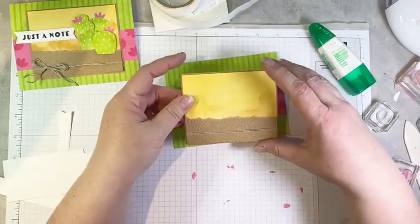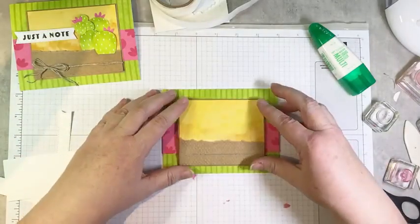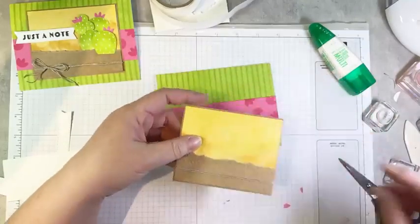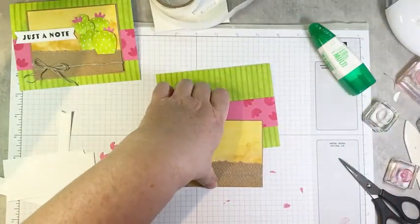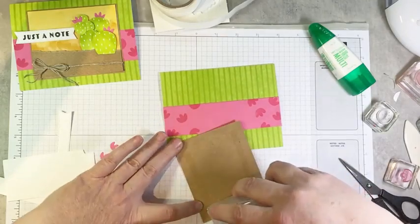Okay, this piece is then going to get glued onto the front of my card. So we are kind of building it a little bit differently than I normally do. Usually I would build everything on here and then glue it all on, but we're kind of building from the ground up on this one, and that's totally fine. So again, I'm going to add a little bit of Seal.